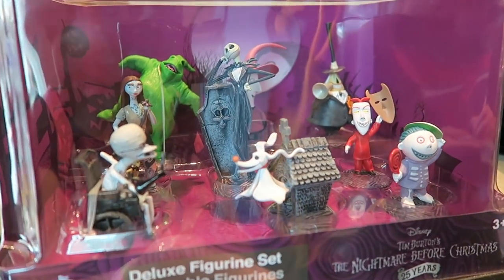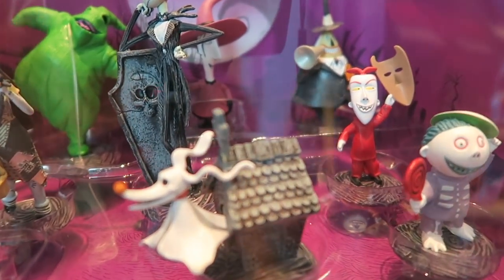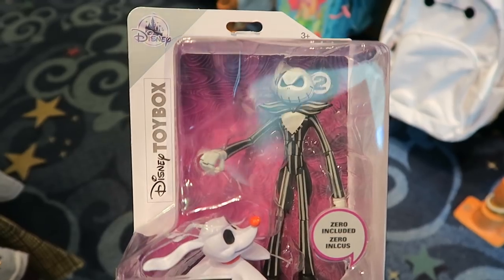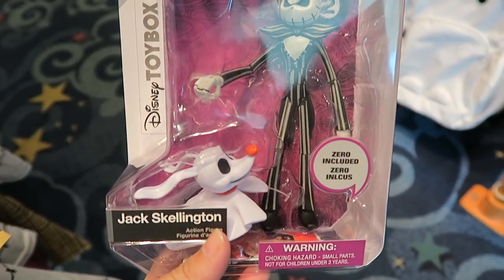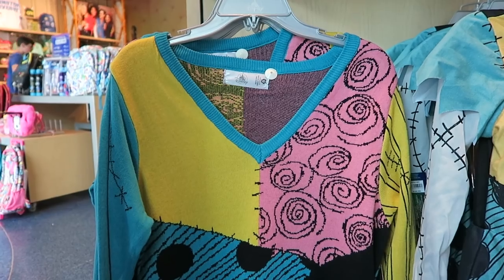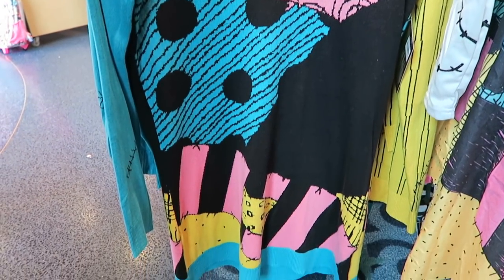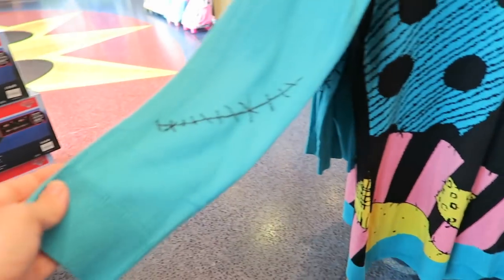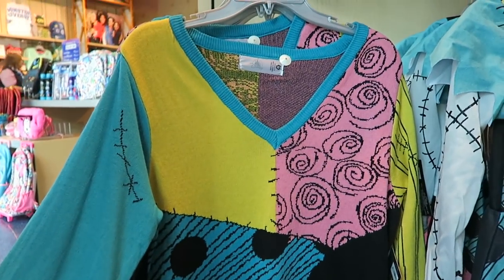Deluxe figurine set, The Nightmare Before Christmas, for 25 years of the movie, is $24.95. Disney Toy Box, Jack Skellington and Zero action figure, is $12.95. Adult Sally costume sweater dress is $59.95. This one is definitely bright, colorful, and cheery, and will make you smile.